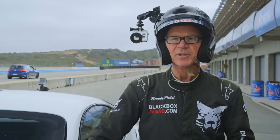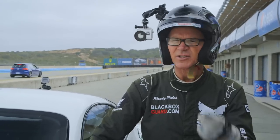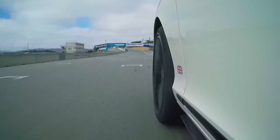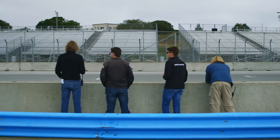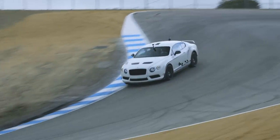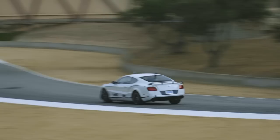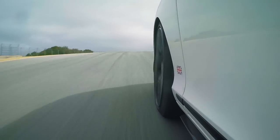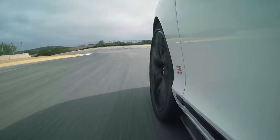The transmission shifts beautifully. I love it, just snaps them off, up and down in the sport mode. Worked great. Engine is fantastic, has a broad, immediate torque curve. No sense of turbo lag. The brakes are terrifically powerful, but they're overwhelmed by Mazda Raceway Laguna Seca.